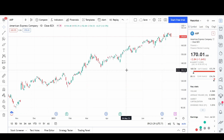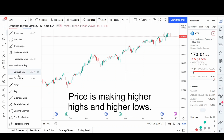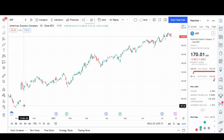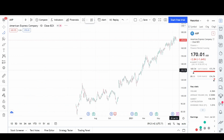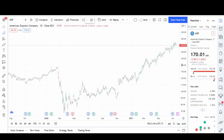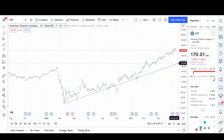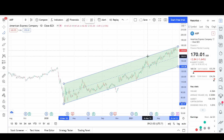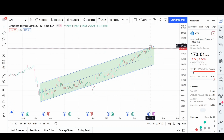So the first thing I see regarding American Express is that we're in an uptrend. As you can see here, I'm going to go ahead and put the channel on it. Zoom out a little bit. So price is in this uptrend right here. I'm gonna put it down. Goes to about right there. So we're pretty close to the highs right now, so that means we could pull back to the lows.